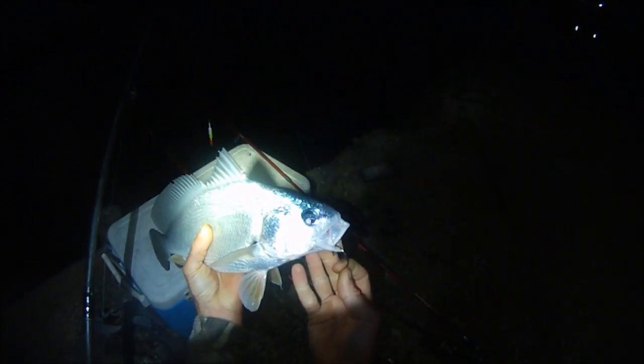Oh. Nice. We'll see. He's probably undersized. He looks undersized to me, but we will try to measure him. I forgot the tape. He's got a nice fat belly. Nice. No stripes though. Whoa.